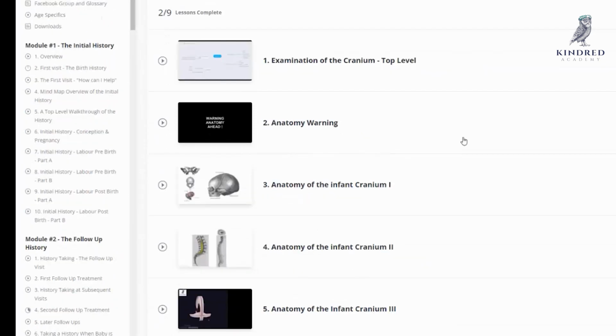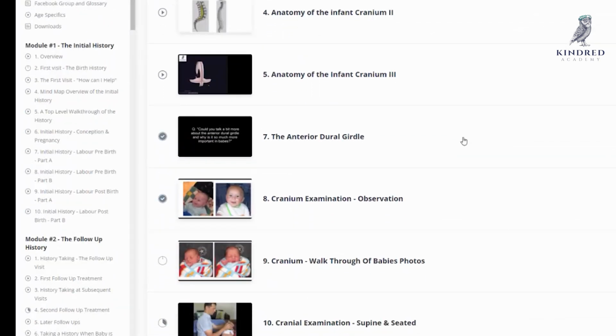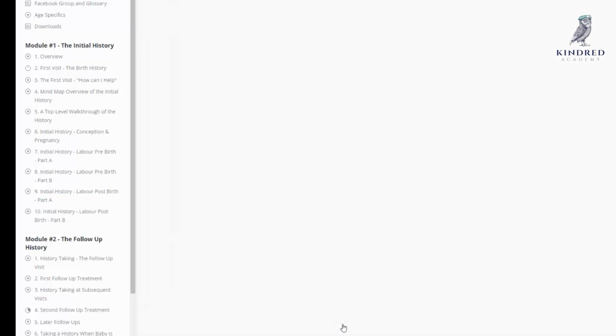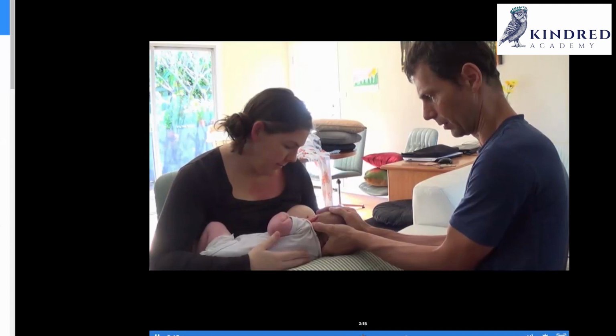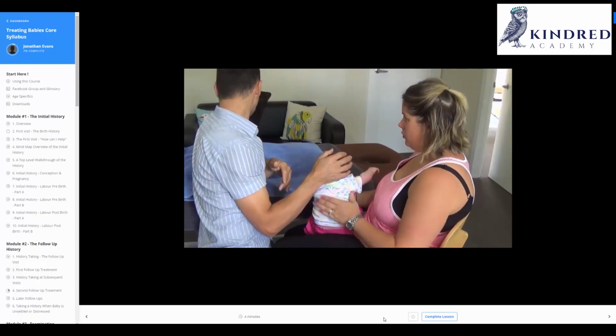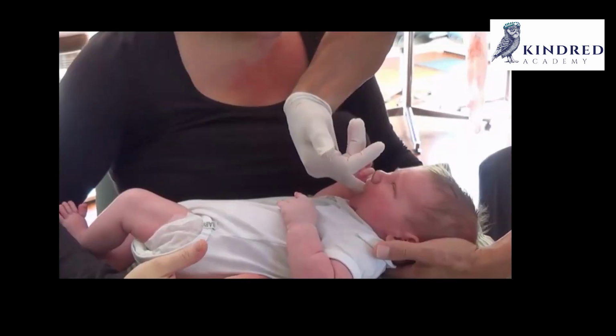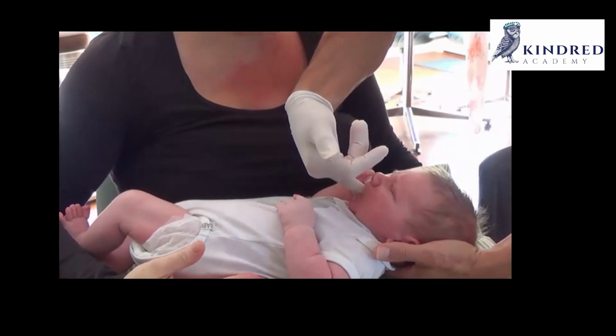Of course, examination of the cranium is also really important, which is why there's a whole module on that, including 10 separate video tutorials going through different things, including infant anatomy, and in terms of obviously how we go about examination, both in the supine position and in the seated position. There's of course a module on tongue tie, very important these days. Parents are particularly concerned about tongue tie and latch.